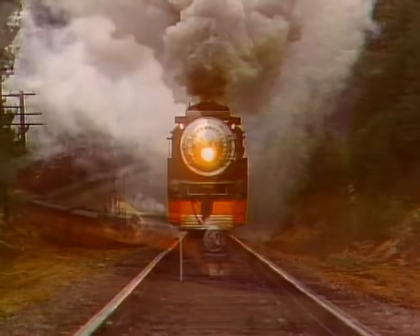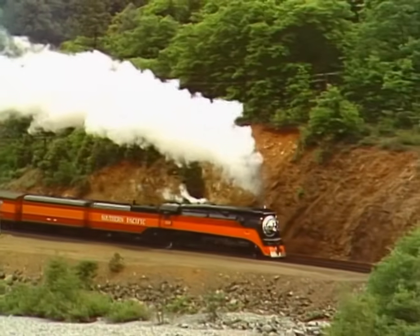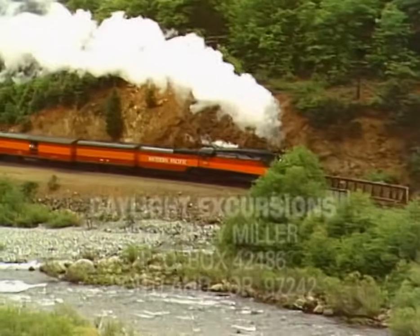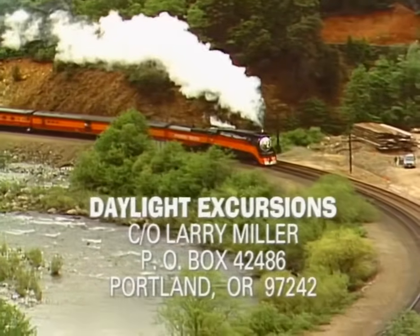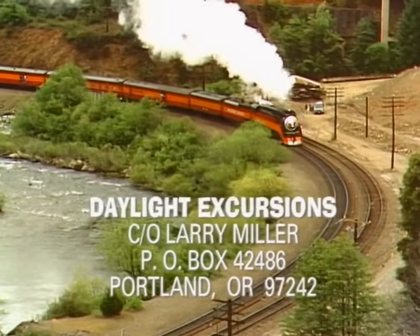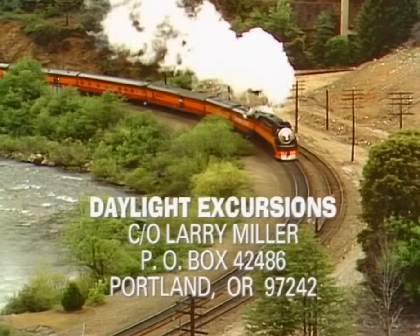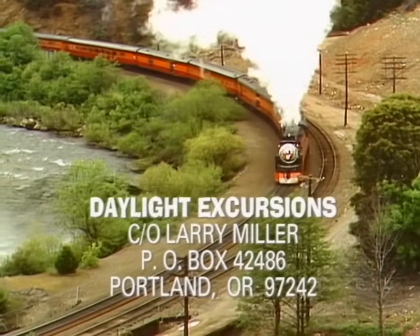Every year, the Daylight makes scheduled excursion runs to various points in the United States. There's always seating available, and the ticket price is most affordable. If you would like to ride the Daylight, you may write to Daylight Excursions at this address. A portion of proceeds from this program's purchase price has been donated to help restore and maintain the 4449 Daylight engine and train.